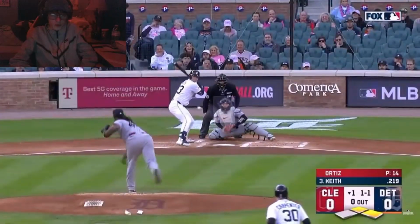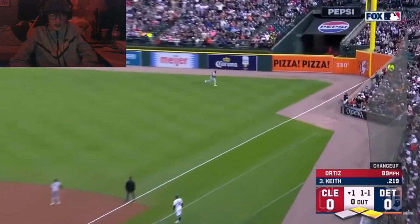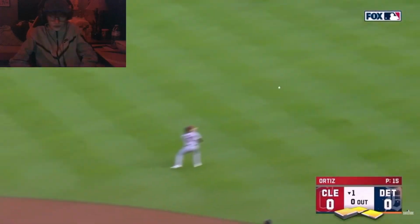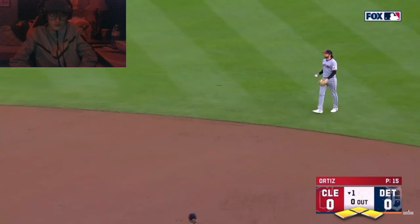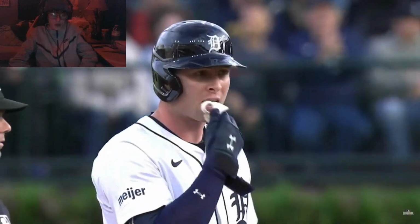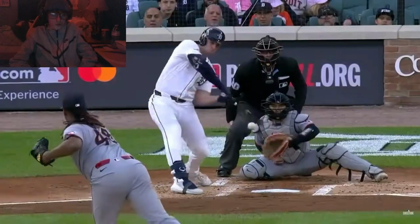Colt Keith. That ball's lined to right field by Keith, slaps that one down into right field. That is a fair ball. Carpenter on his way home, Carpenter scores, and the Tigers have the first lead tonight on an RBI double for Colt Keith. Cashing in with runners in scoring position.